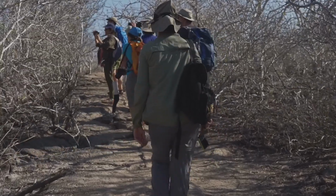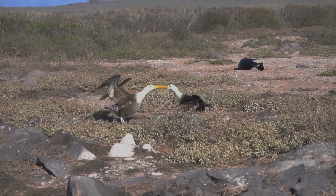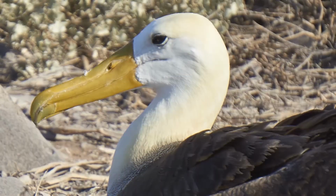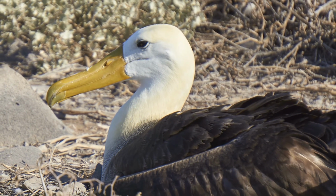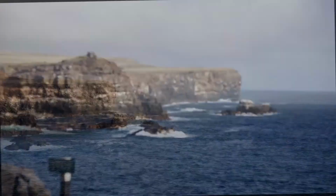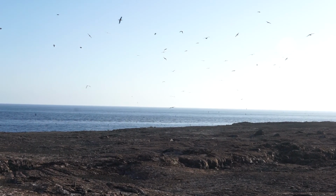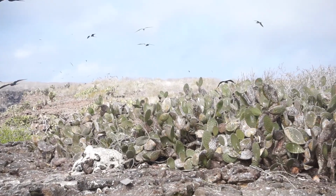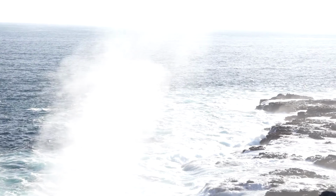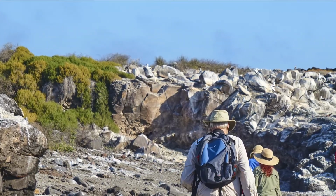We headed up a very rocky trail. And we found the waved albatross. They land only on this island, and they do it once a year to hatch their babies. The rest of their lives they spend out at sea. This hike was arduous but rewarding.